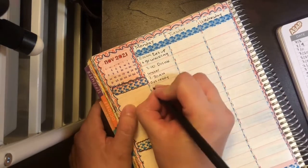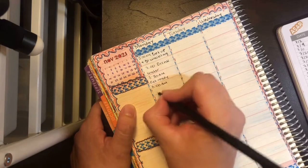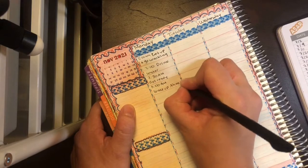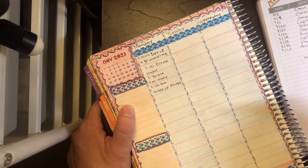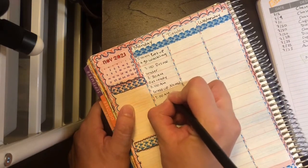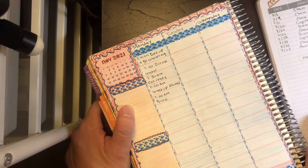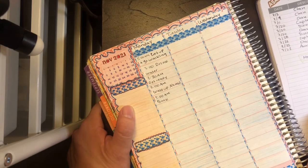At 8 a.m. I'm gonna wake up my boyfriend, so I'm just gonna put here wake up, his name is Ahmed, so wake up Ahmed. And then I have to go to the bank. So at 9 a.m. we're gonna go to the bank, and hopefully we'll be at the airport before 11.